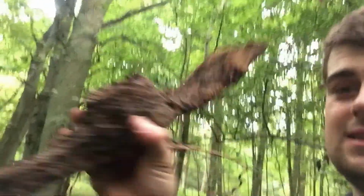So we're out here metal detecting today. As you can see, and all I've found is this pickaxe.